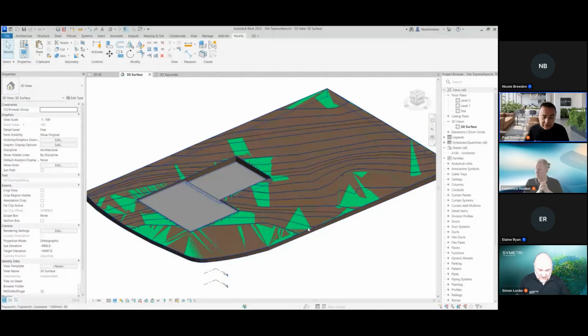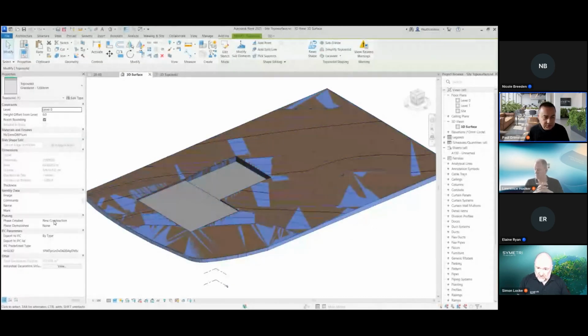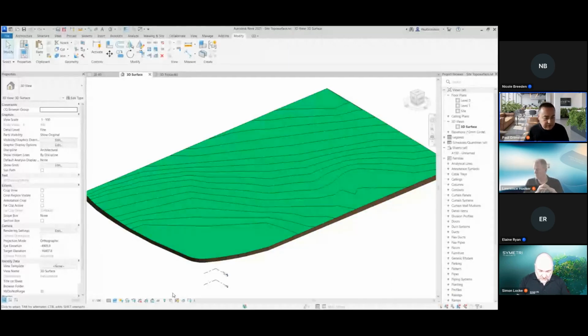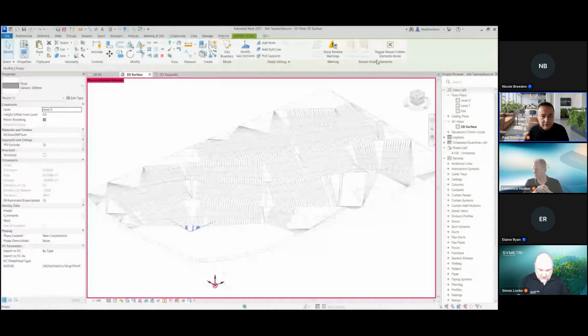However, the slight downside is we have to keep the surface, because unfortunately the building pads are hosted by the surface. And if we delete the surface, the building pads will get deleted. So it may be that we need to change its phase, set it to existing, and make it so that we can't see the surface. That was probably a good way of doing that. But if I do delete it, we'll see that that actually comes back and we get the full solid there. So what we can do is use floors to do a similar functionality. I've actually got some created in this model here, so I'll just unhide those.